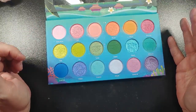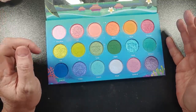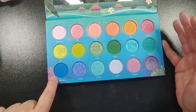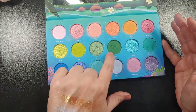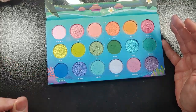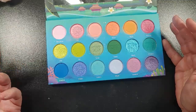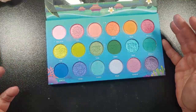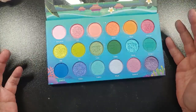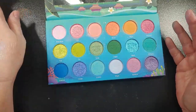Because, yeah. The only thing, if I had to choose one thing, I wish there were a few deeper shades. Like this is a deeper blue and this is a deeper green, but it's not dark. Like for an outer corner. Not every look has to have an outer corner. I know that, but that's just the way I do my makeup. So I just wish there were some really deep shades, although it's a summery palette and maybe you don't want deep shades in the summer. Maybe you don't.